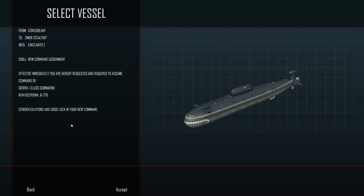This is a new submarine. I believe this is the fourth boat that we're in command of in this series. We are now in command of a Sierra 1 class submarine after I hit the random sub button.